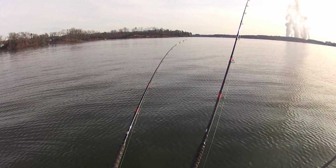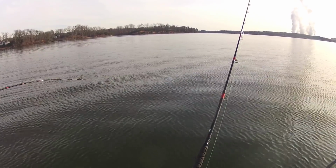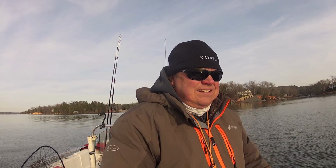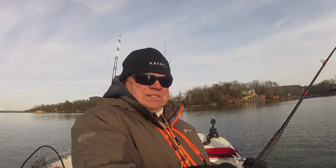Got one going off. Not a monster, but we'll take it. Been pulling for a while now, hadn't got a fish, hadn't had a bite. And then this one. Went to all gizzard shad. Fish earlier I was catching on them when I had mixed baits. They were all coming on gizzard shad, so I just went to it. See some color.